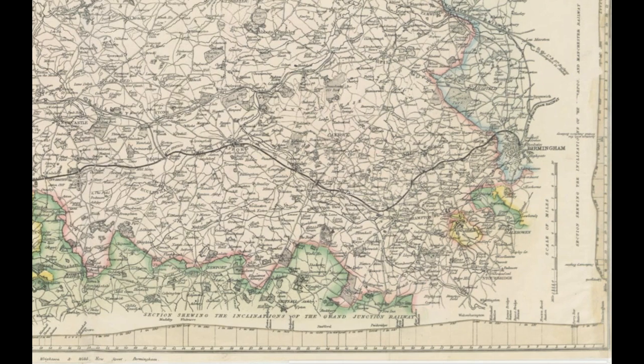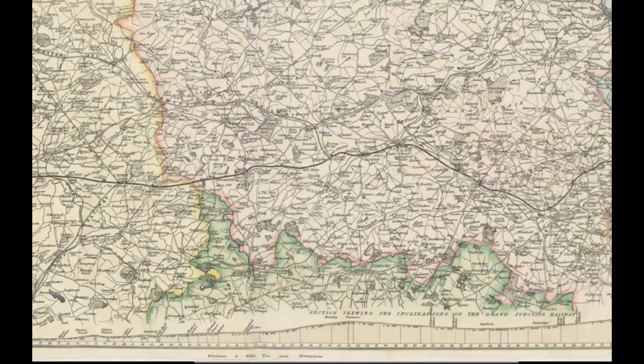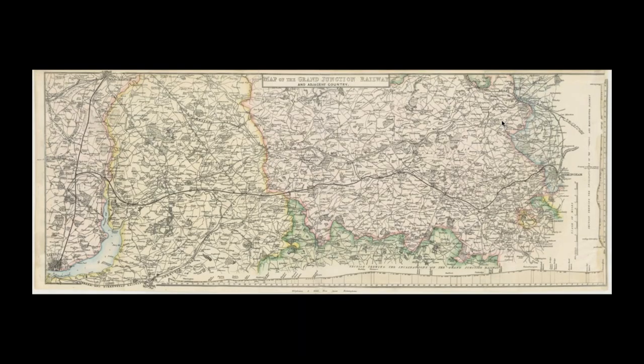It'll take a little bit longer to get to London directly. And I think that's something that the Curzon Street project shows quite vividly, is the fact that Birmingham is a terminus station. They're not thinking about going through initially. So all trains have to come into Curzon Street. You have to change from Grand Junction to London and Birmingham to go down to the capital. But the potential is there.